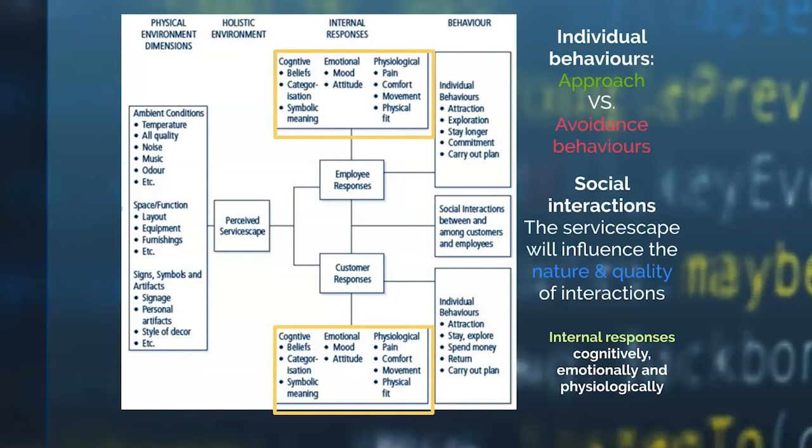So if we look at those few examples, how do the employees perceive that? They will have the same experience, but we will only focus on the customer in this video. In terms of the customer's responses, if the temperature is too high, the air quality and odors are really uncomfortable, there are too loud noises from the cinema, and the screen might be too bright, what are the cognitive, emotional, and physiological internal responses that they can experience? So cognitively, they will start believing that Ster Kinekor does not maintain the equipment well enough to service their customers, and therefore have the belief that they do not get value for money.